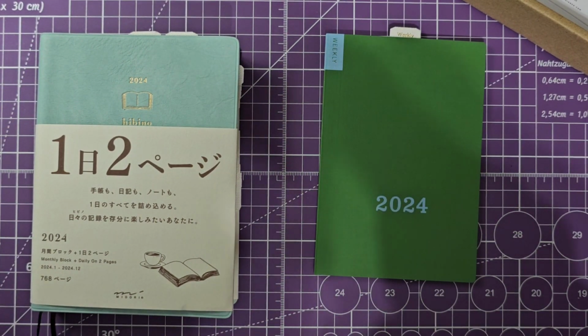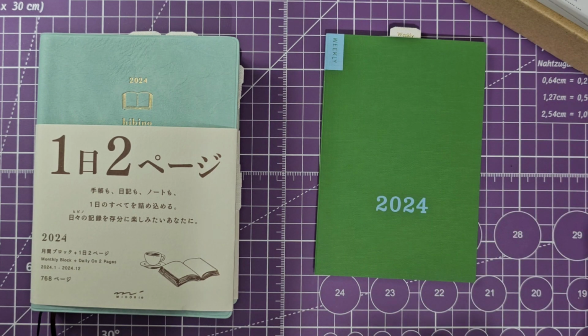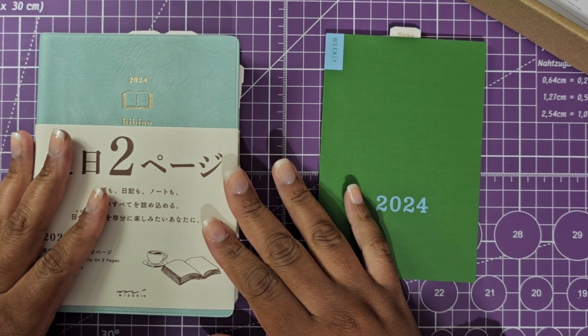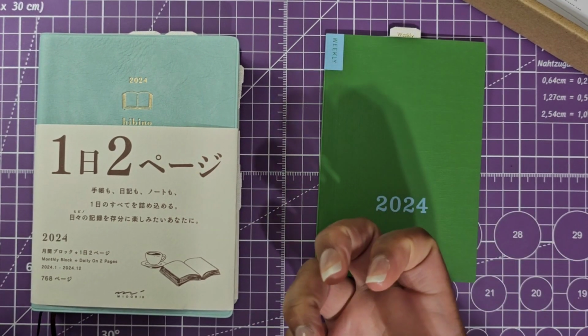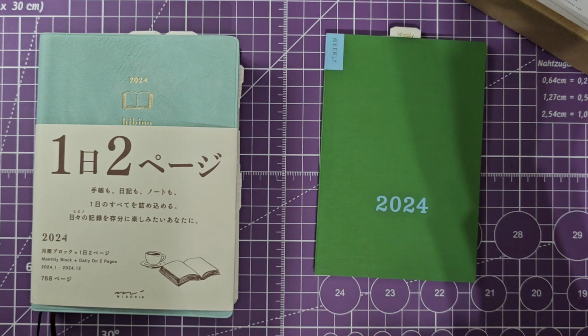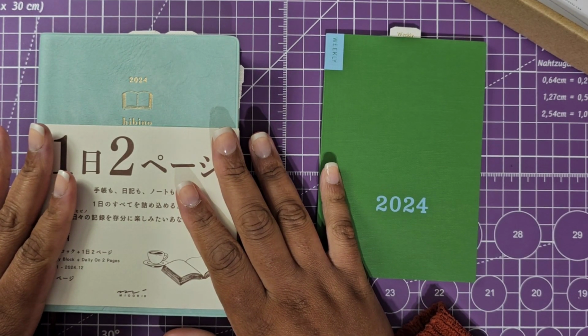I just really like it, and I've never not bought a Midori product after my first Midori. So it's hard to not buy it. It's kind of like buying the Hobonichi several years and then deciding not to buy it and then feeling regret. And then you just purchase it and you try to make whatever it is that you're not vibing with work. So I'm going to give this a true try this time around.